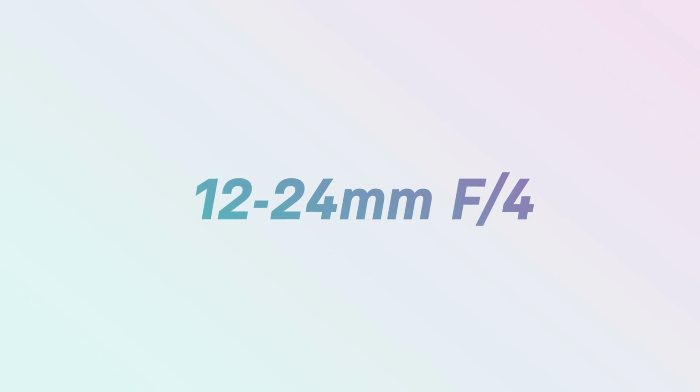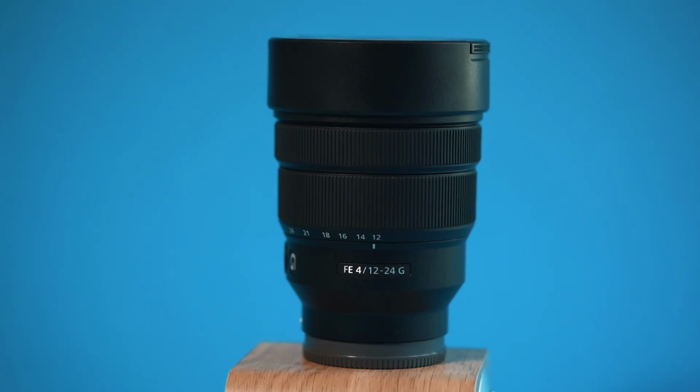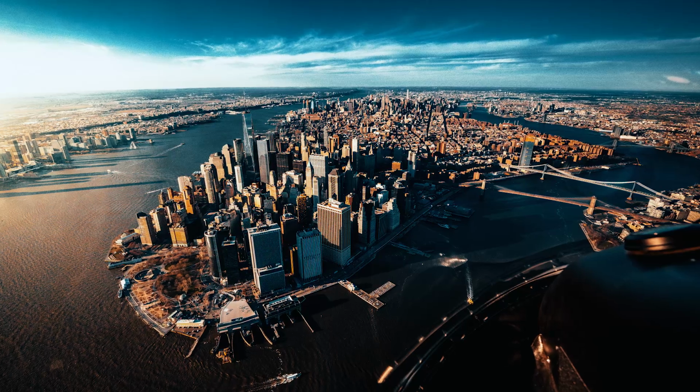Let's talk about my least used lens, and that is the 12 to 24 millimeter f4 lens. Now, when I first bought this lens, I thought, yes, 12 millimeter, this is so wide. I had a helicopter flight going up. I was like, impulse buy, let's buy a 12 millimeter. It's gonna look so dope. I'm sad to say, I literally spent $2,000 on a lens I've used twice. Both of those shoots were commercial shoots, so the lens has paid for itself.